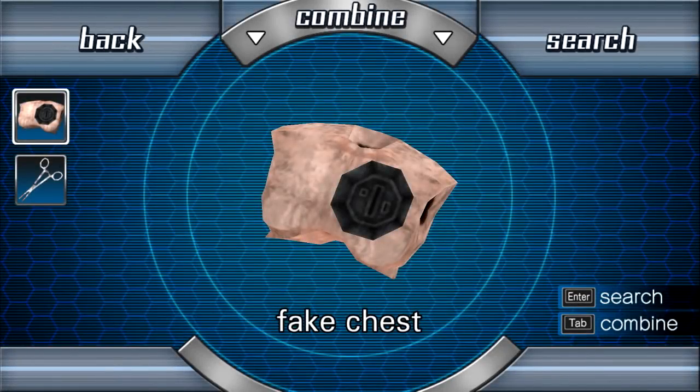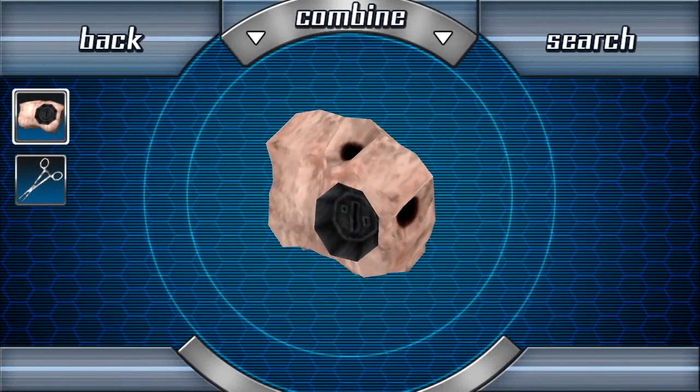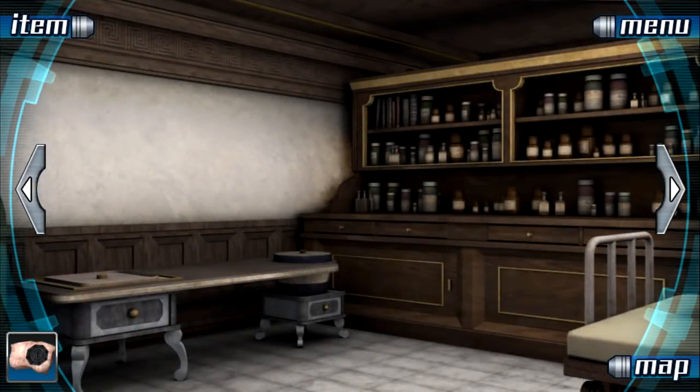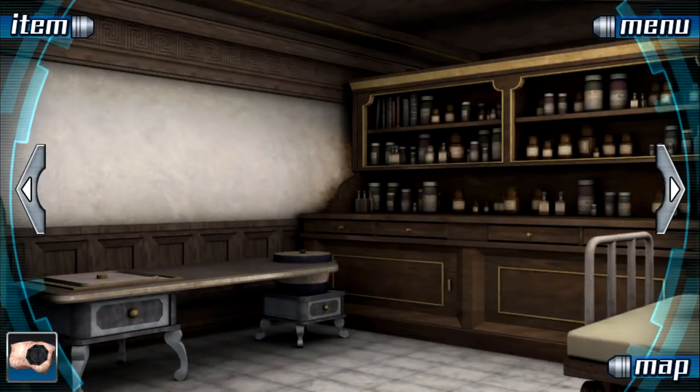Okay, what's this? Fake chest. And it looks like it's missing a heart as well. It also appears to be that of a woman. So that's probably one of our missing mannequin parts. Thing for boiling tools to sterilize them. There's nothing in the drawer.